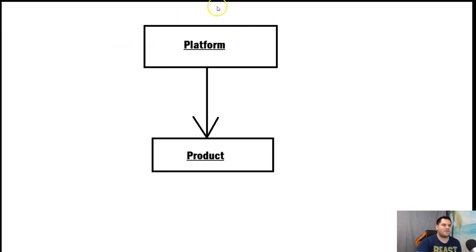You have your platform right here. This could be YouTube, it could be your website, it could be an email list. Honestly, it could be anything. And you directly link from YouTube straight to the product, the course, the service, your affiliate offer.